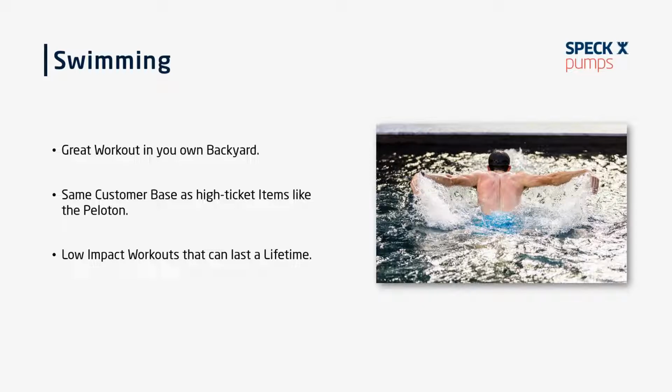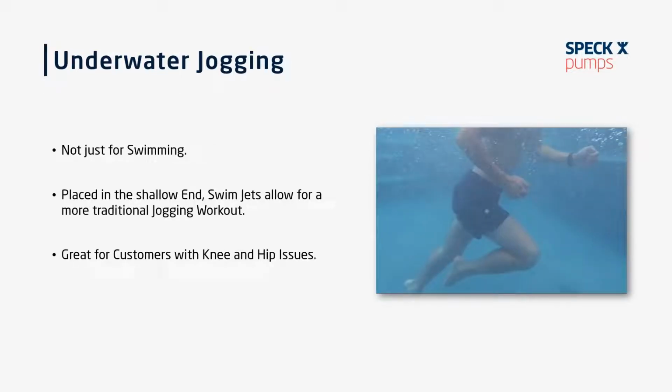It's not just swimming though. When I say running, you can also use these swim jets for underwater jogging. That's especially popular, again, with the sort of older clientele, because it's great for customers with knee and hip issues. Now, I know this especially well, personally, having a hip replacement. This is a way that you can get exercise done without putting any weight physically on your bones, on your muscles. This is actually the only way that I can run right now. So I guess it's a little bit personal here.